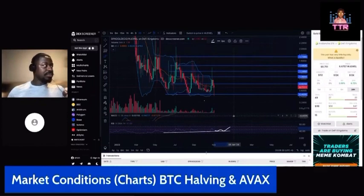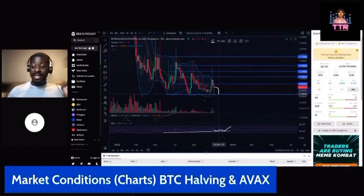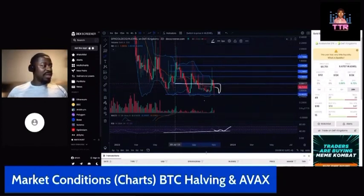What are we seeing? Even if this thing rejects back down to 48 cents, guess what I am doing? I am buying. Not financial advice. Because we have this resistance area here.